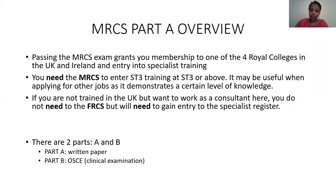You can use the MRCS to get into one of the royal colleges in the UK and Ireland. You need it to start ST3 training. So if you have some background, maybe a year or 2 in your country in surgery, then you can do the MRCS and start at a higher level of ST3. It can also be used if you're just trying to apply for other jobs in the NHS, just to show that you have a certain amount of knowledge, or you've actually been in medicine for quite some time.